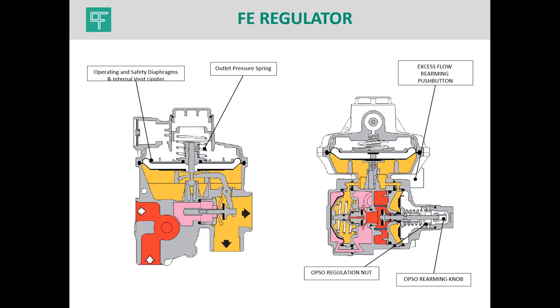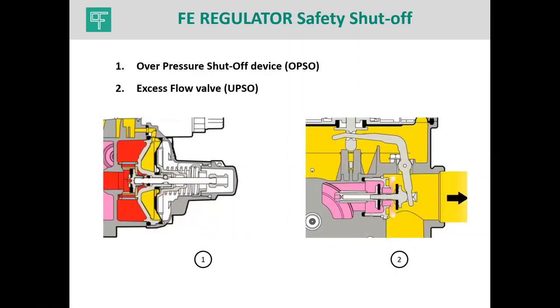On the right drawing, we can see the dual diaphragm design: a working diaphragm that is sensing downstream pressure, and above it, the safety diaphragm that will limit venting of gas in case of diaphragm failure. On this next slide, we can see a close-up of the two independent OPSO and UPSO devices, each with their own rearming mechanism. There is a second orifice and a soft seat attached to the second stage that shuts off flow in case of unsafe drop of downstream pressure or flow exceeding 100% of nominal capacity.